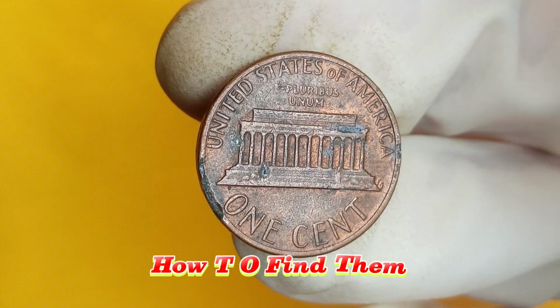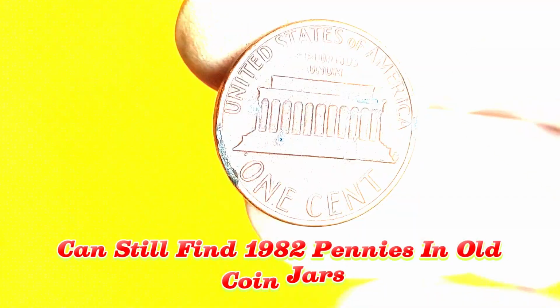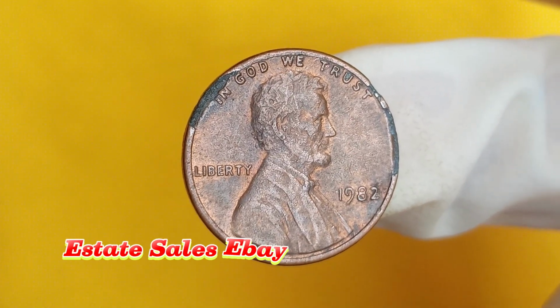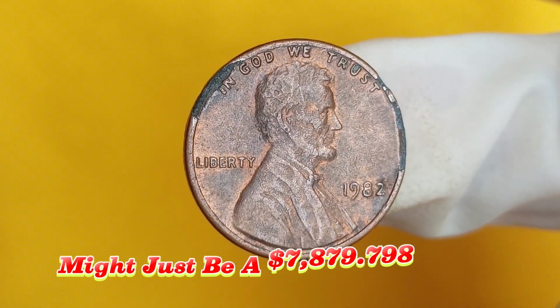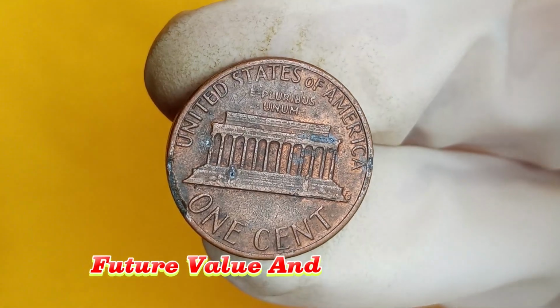How to find them? You can still find 1982 pennies in old coin jars and piggy banks, bank rolls, coin shows and flea markets, estate sales, or online coin communities. Who knows? That coin sitting in your drawer might just be a $7,879.79 penny.